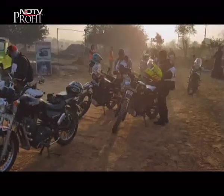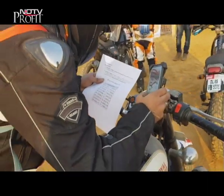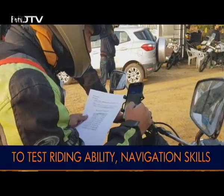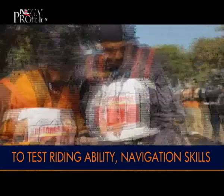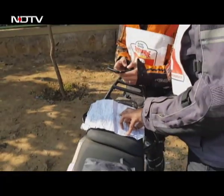The entire event was divided into two parts. The main race event was where the teams were to be given a list of 8 to 9 GPS coordinates, which were called waypoints, each accounting for a certain amount of points. The first team to cover all waypoints and reach the final destination scored the highest points.